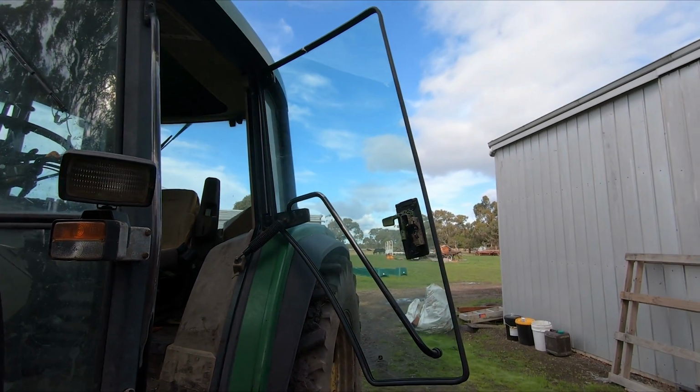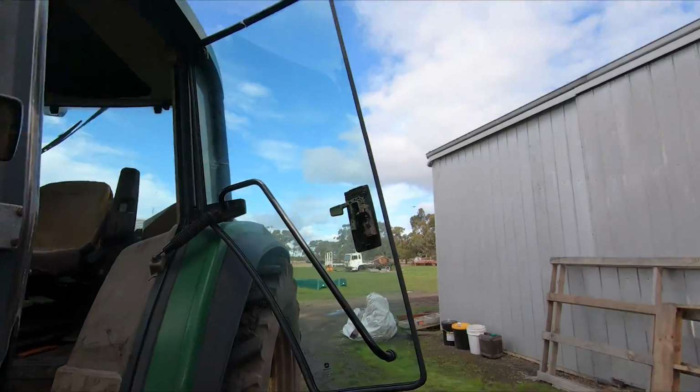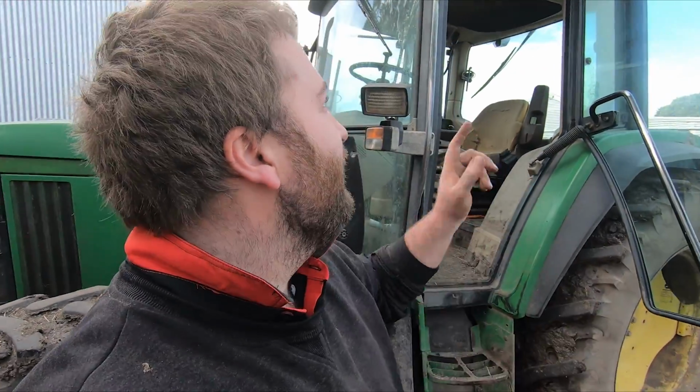Rightio, we managed to get the new door on. It's all on there, done up tight. So we just got to wait for the silicone up the top to dry where the two ends meet before we can shut it, obviously. So yeah, be good to have that door on.